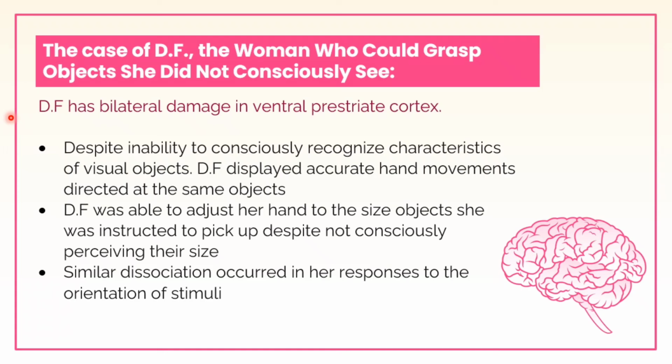Despite her inability to consciously recognize the size, shape, and orientation of visual objects, DF displayed accurate hand movements directed at the same objects. For example, when she was asked to indicate the width of blocks with her index finger and thumb, her matches were variable and unrelated to the actual size of the blocks.